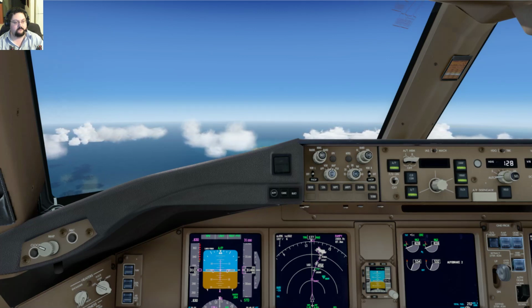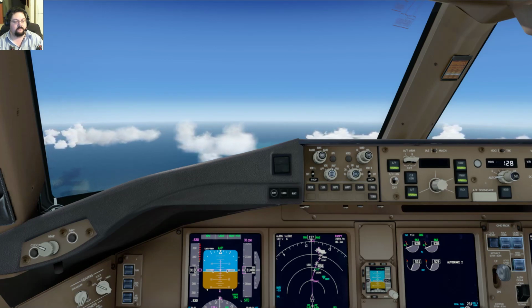Speedbird 47 Charlie, you're cleared inbound Bali via the Batur 1 Delta arrival, Bravo Alpha Tango Uniform Romeo 1 Delta arrival. Expect ILS approach on the 27. ILS approach runway 27, Batur 1 Delta arrival, Speedbird 47 Charlie.